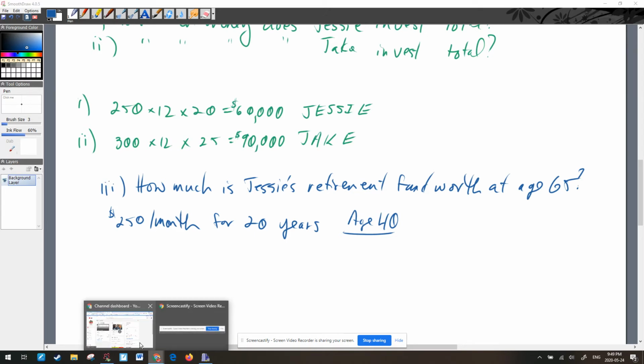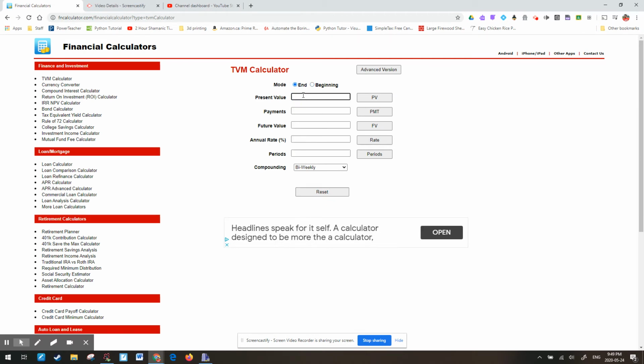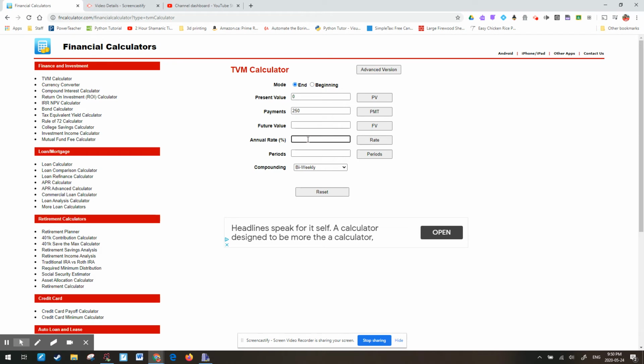So I'm going to go off that TVM solver again. Let's go back to the TVM solver. Here it is. We're going to reset it. So present value, well, she starts with 0. Her payments, we said, are $250 per month. Future value is what we want to figure out. The annual interest rate percentage is 8.5%. Number of periods. Well, she does it for 12 months a year for 20 years, so 240, and she does that monthly. And then we're going to figure out what the future value is. So by the time Jesse hits her 40th birthday, it is $156,749.